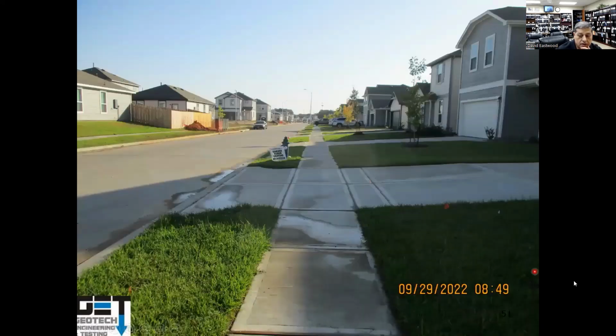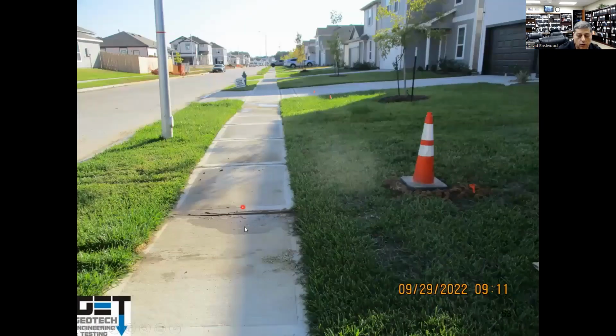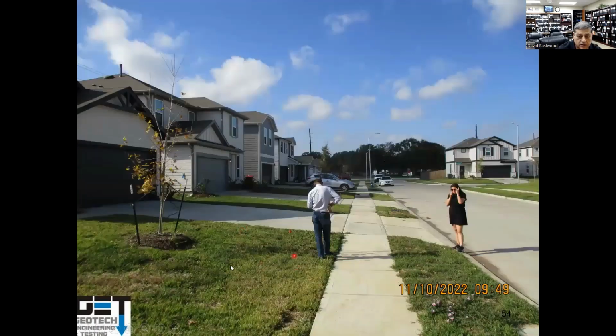Subdivision distress. They're building these subdivisions and they have poor drainage and water comes out and the area kind of settles. The sidewalks kind of settle because the soils are so soft because it's always saturated. So you get sidewalks out of whack. Here's the front yard.